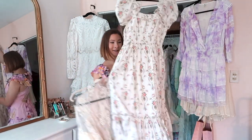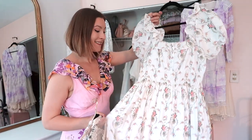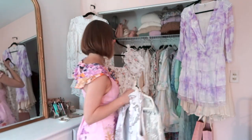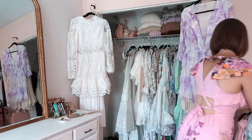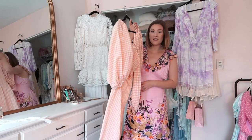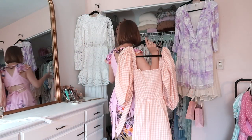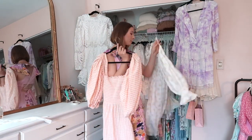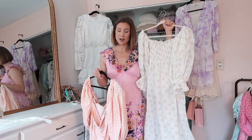This dress, oh my goodness, from Love Shack Nancy. I actually got it from Nuuly, but I love it so much. Actually, this dress, lovely as it is, it's in this really pretty gingham print and it has the beautiful puff sleeves. But now that I have the one from Sleeper, I don't feel like I need to hold on to this one because I know I'm going to reach for that dress over this one.